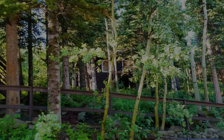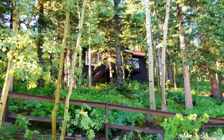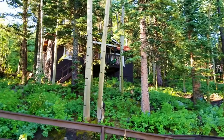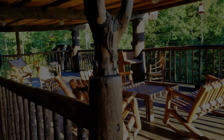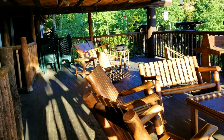They definitely have some cabins in the woods. They have, it looks like, about 4 of them. So a family could rent these cabins. They have a lot of weddings back here. This very enchanted place is very rustic.